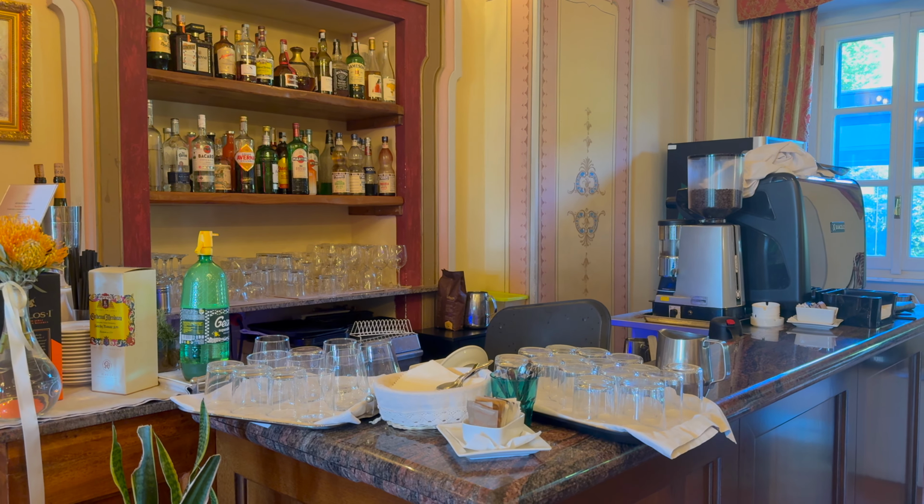There was plenty of closet space, an extra blanket, and a safe. The sliding door kept the room tidy. I did find the safe a bit difficult to reach.